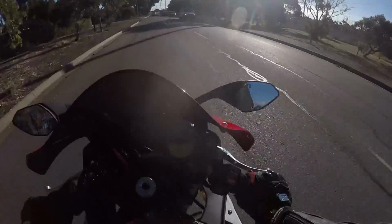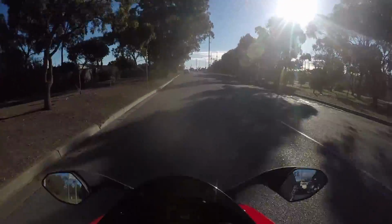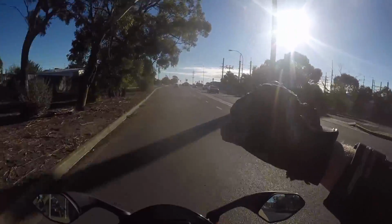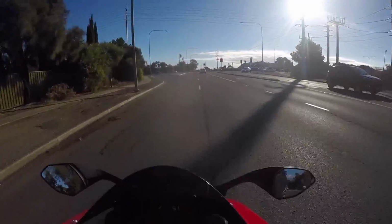You just gotta rub the throttle a little bit and it's speeding. There's idle, 100 k's an hour. And that's it. This is one of the two.